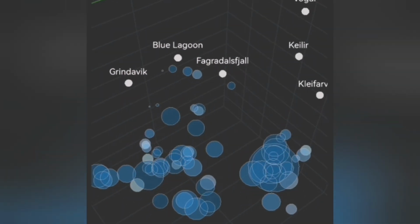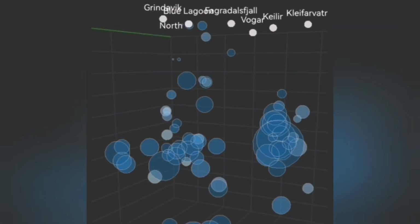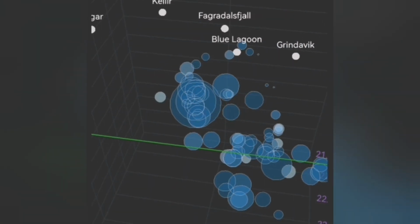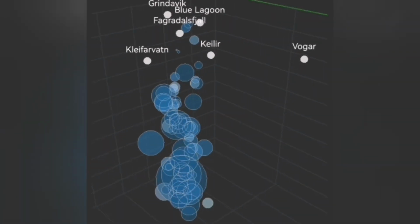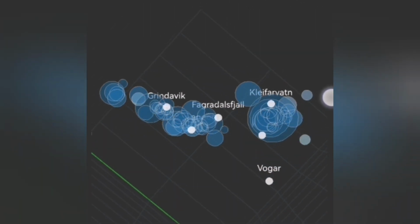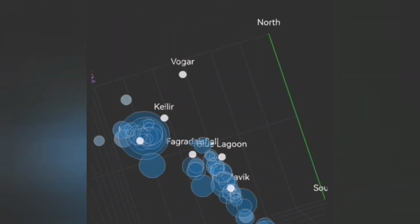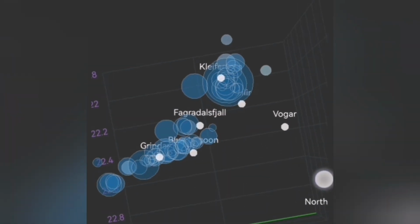lot of those little circles. At the Blue Lagoon we don't have much, but to the east of it, where the Sundunga craters are, we have some of these shallow depth earthquakes. I'll show you again after this, so you can see it carefully. We use this to put the possible locations of future eruptions on the map of that area.